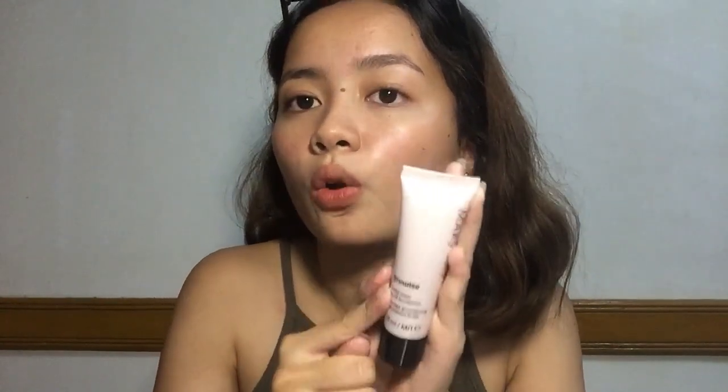So, combination to oily skin, buildable coverage, suitable for sensitive skin, oil-free, non-comedogenic. It says non-comedogenic. So, ibig sabihin nun guys, ang comedogenic kasi, yun yung nabablock yung pores mo na nagkakaroon ng blackheads. So, lahat ng products na pinakita ko sa inyo is non-comedogenic. Yeah. So, here's the foundation. Ang liit niya tignan guys, pero sa foundation na to kasi, a little goes a long way. So, hindi mo kailangan ng sobrang daming amount. A little will do. So, it's 29ml matte wear liquid foundation.